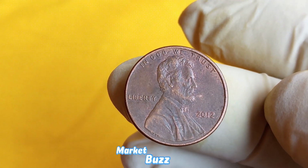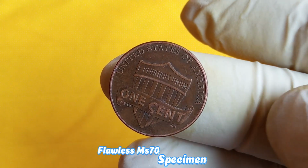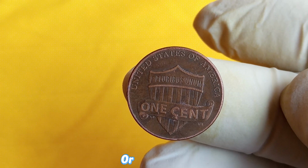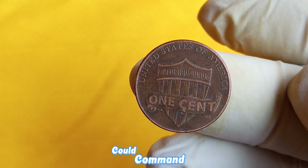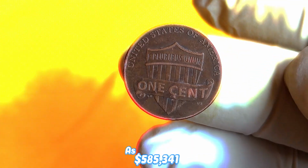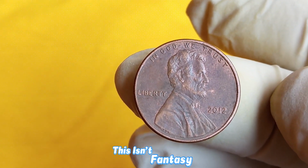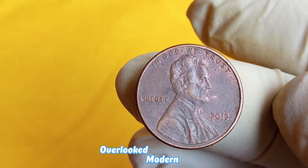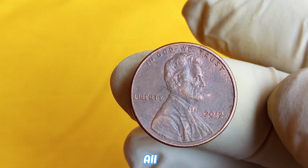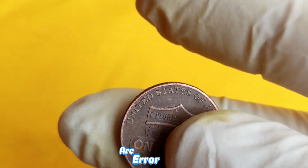Rumors, market buzz, and speculative grading suggest that a flawless MS 70 specimen, especially if it features a mint error or unique die variety, could command a value as high as $585,341 in the right auction scenario. This isn't fantasy, this is the hidden potential of overlooked modern coins, but that's not all. Some of the most valuable 2012 Lincoln pennies are error coins.